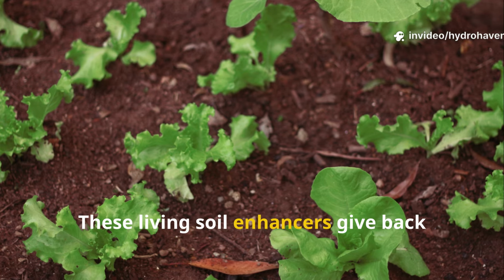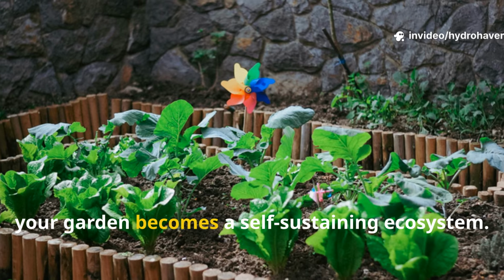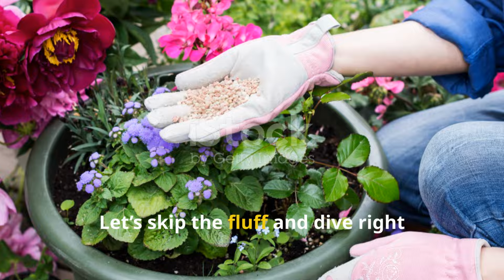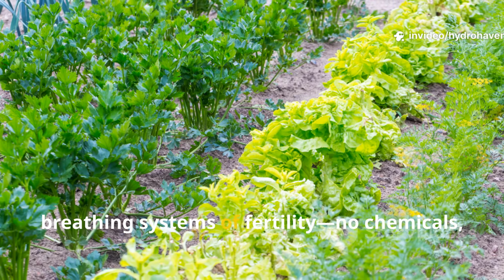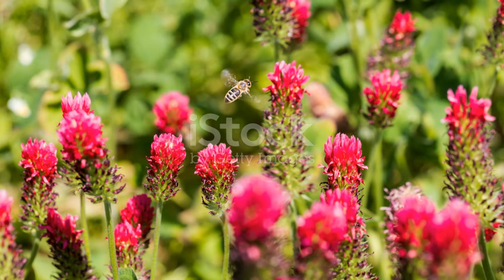These living soil enhancers give back more than they take, and once you know how to use them, your garden becomes a self-sustaining ecosystem. Let's skip the fluff and dive right into 7 powerhouse plants that feed your soil naturally and turn your garden beds into living, breathing systems of fertility. No chemicals, no bags, just smart planting.